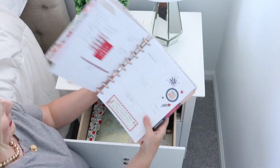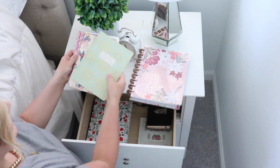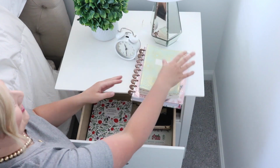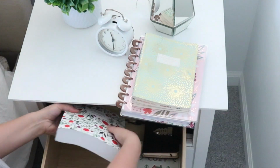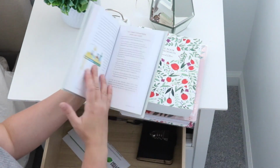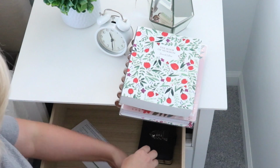I have my planner that I'm definitely keeping in there because I look at it every day. I take so many notes, and these are all for different things, so I'm definitely keeping those. I have my scriptures in here, and then I actually finished this book, so I can pull this out, but it's nice to kind of decide.